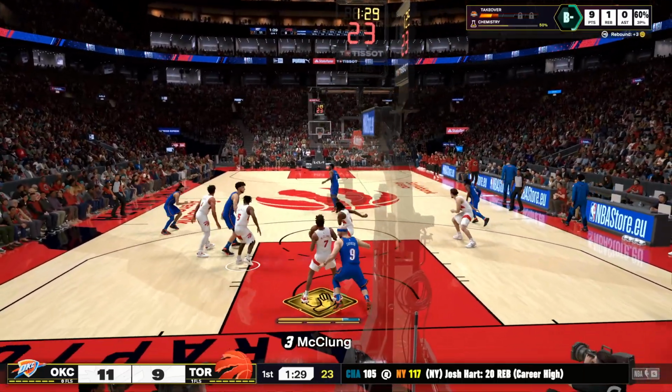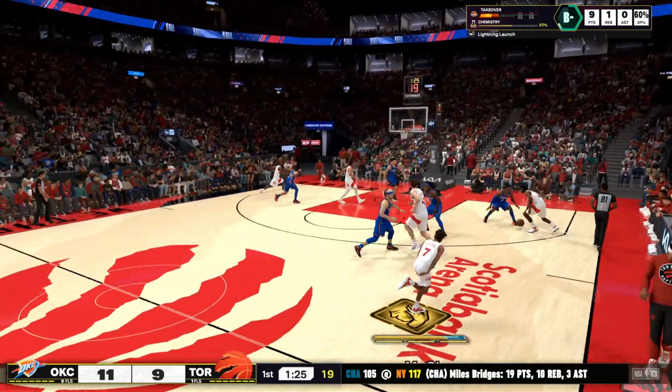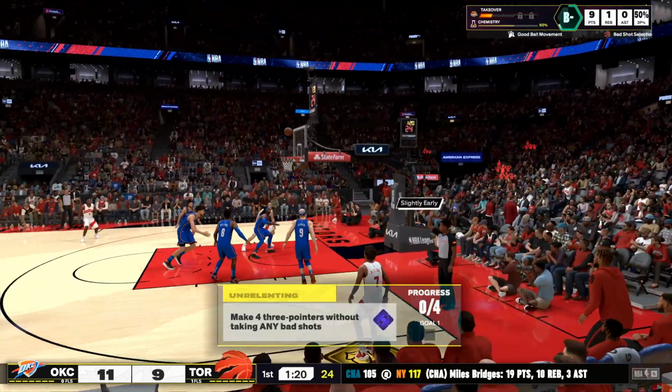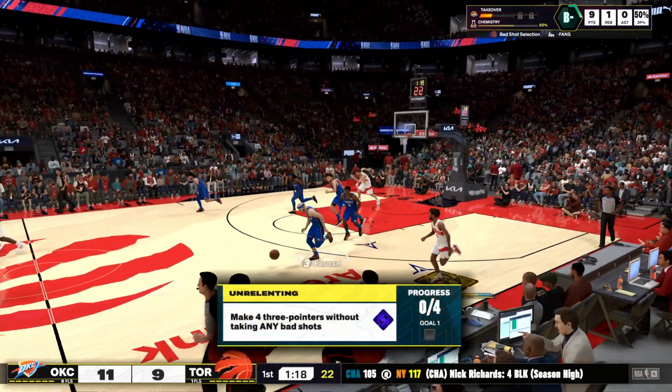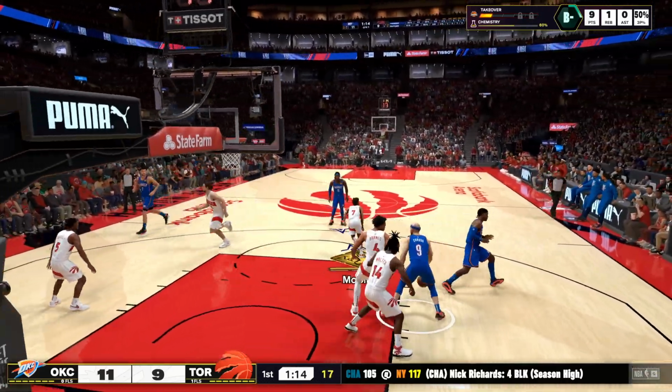Well, Grant, the Raptors are in the middle of a rebuild and are looking to establish an identity here. Yeah, they've got some solid young pieces, specifically Scotty Barnes. They just need more experience and some time in order to learn what it takes to win at this level. Now here's Caruso, still without a bucket.